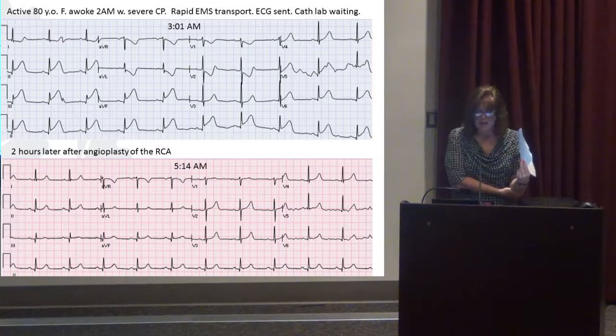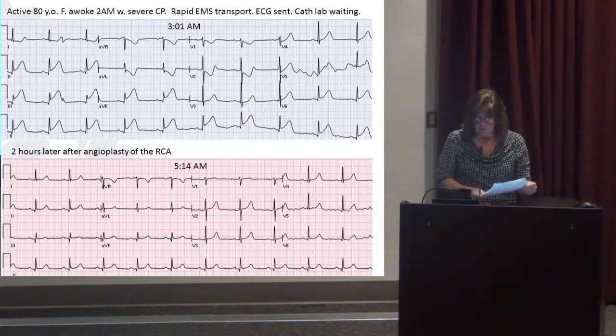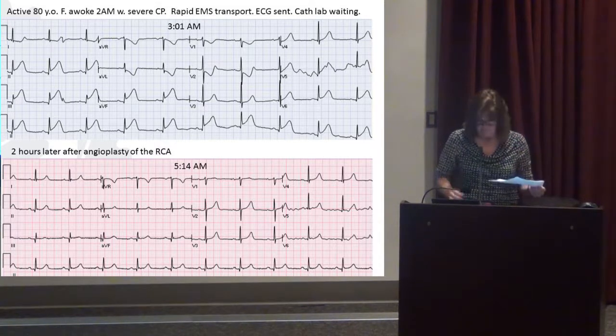Okay, does everyone see that? As opposed to one of our earlier EKGs where we sent the patient to the ICU after the STEMI and the elevation was not resolved yet. This one, they're all resolved. So sometimes it does, sometimes it doesn't. Okay? So you can see that's pretty straightforward.